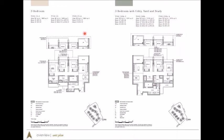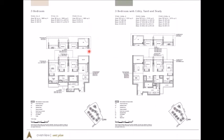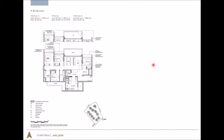Okay, I just quickly run through all the unit plans. The units you're looking at here are the show units that you can see at the sales gallery. At the sales gallery we have done the three bedroom with utility, yard and study, and also the 4-bedroom. The 4-bedroom that we have done at the sales gallery is the penthouse type, the 14-story unit. The other 3-bedrooms are the typical floors.